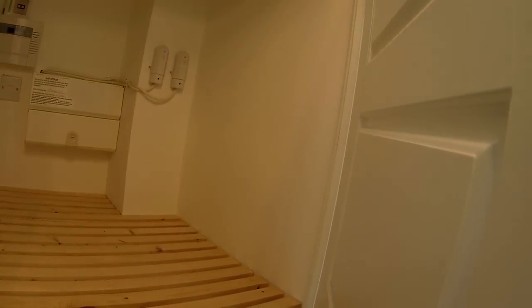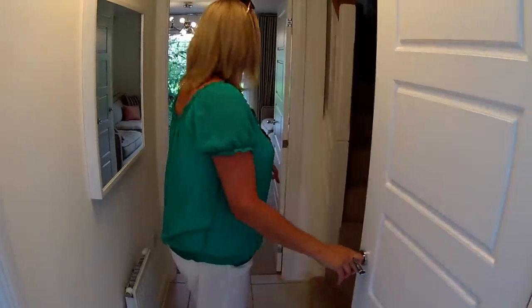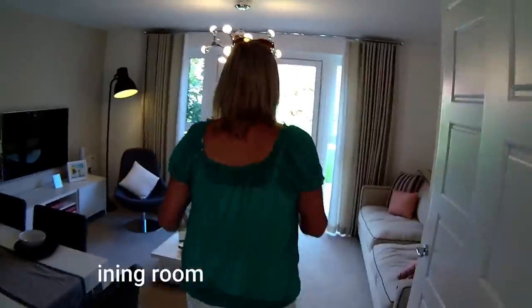I haven't got a floor plan at the moment, but we've been in enough of these to know where we are. I think this is my fourth or fifth time. That's your cupboard with your RCD board. Yeah, I've been in many of these. So this is your lounge and dining room.